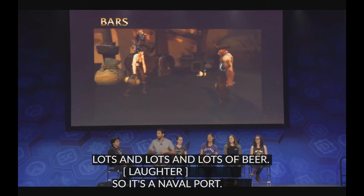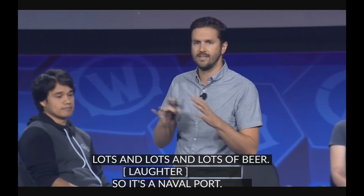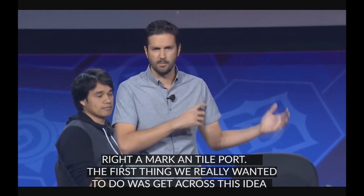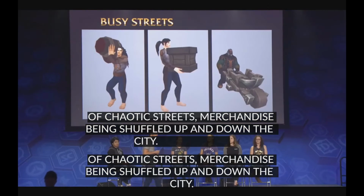So it's a naval port, right? A mercantile port, right? So the first thing we really wanted to do was really get across this idea of these chaotic streets, merchandise being shuffled up and down the city. So that became our first objective.